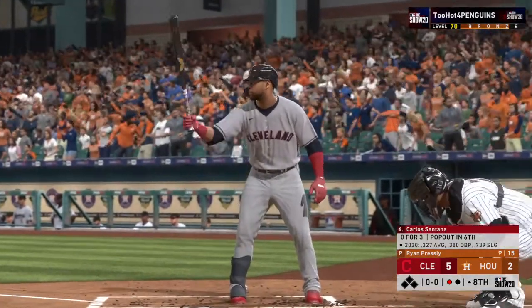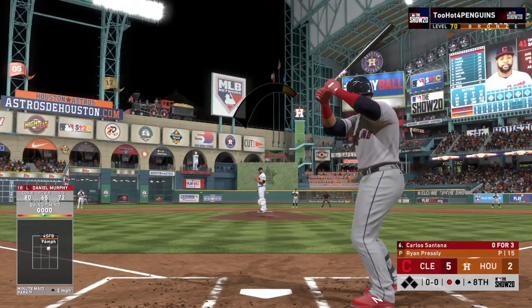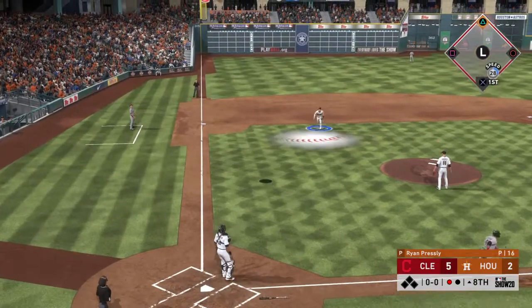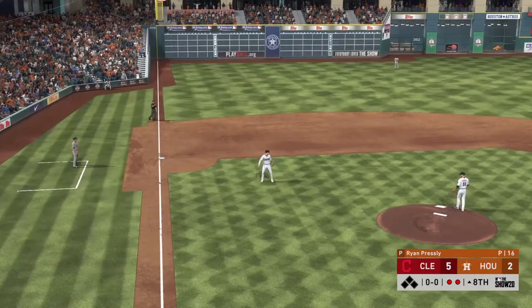Ready for another shot now, Carlos Santana. And he hasn't quite had the same fortune at the plate as many of his teammates. No hits for him so far. Ready to deliver. Here's the first pitch. Popped high in the air. Bregman has a play. And he brings it in for the second out of the inning.